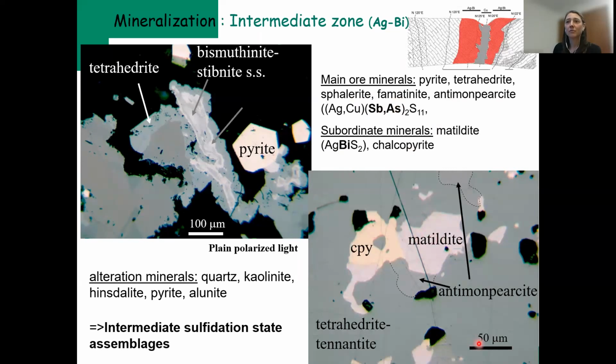So here you have an image of matildite and chalcopyrite, and they are intergrowth. So this is 50 microns. So in the plant, I don't know what grain size they use, but they will have this in the concentrate, so this is something that will penalize the concentrate. And here you have bismuthinite and stibnite associated with the tetrahedrite.